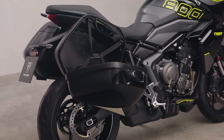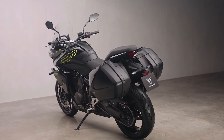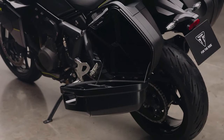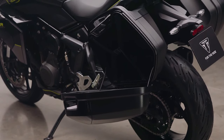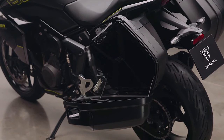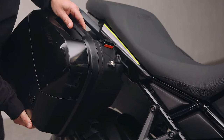Dating back to a High Side Low Side podcast 3 years ago, I've argued that the classic sport touring motorcycle is not dying out, it's just evolving. For 2025, Triumph has boosted my argument by introducing an intriguing new entry in the sport touring class.